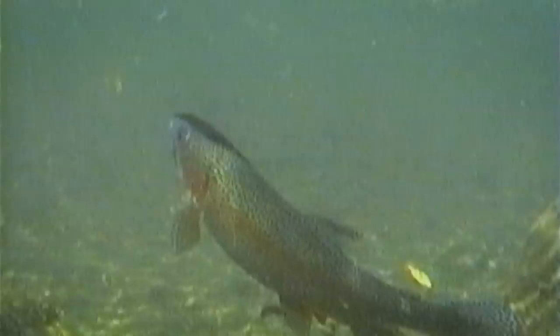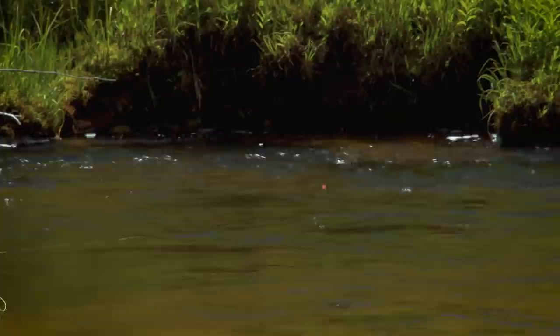Current brings food to trout, but it also exhausts them if they have to fight it all the time. So to put it in a nutshell, a trout likes to live in slow to moderate current with faster water close by. This faster water can either be to one side of them or above them. They hold their position in moderate current without wasting energy and make brief forays into faster water to grab a meal. We call this boundary between fast and slow water a seam, and it's often visible on the surface.